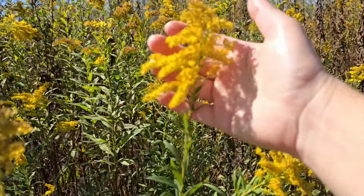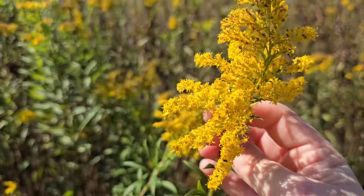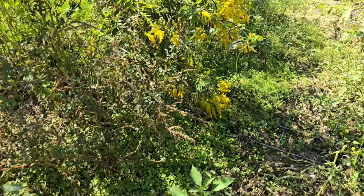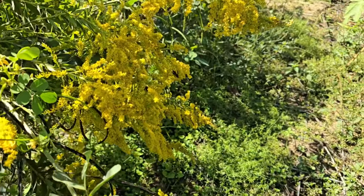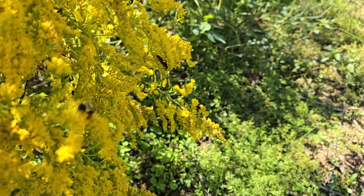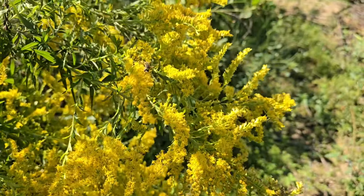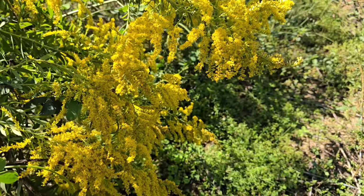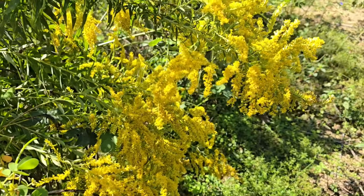Here's a close-up of what it looks like. See if I can show you some of the different insects that are loving the goldenrod. So you do have to be careful and watch for them while you harvest it.